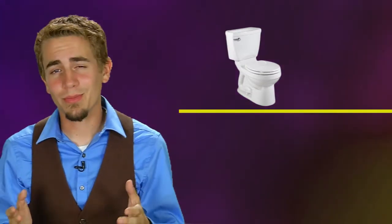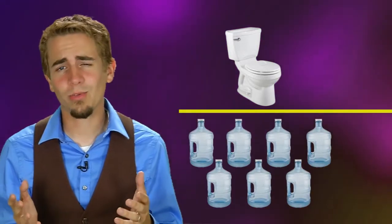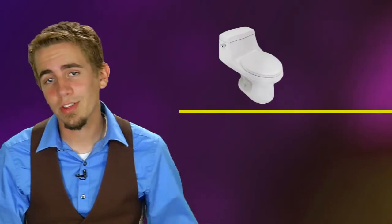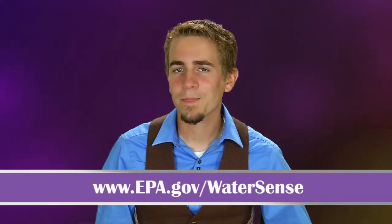Take your average toilet from the 1990s, for instance. Many of these toilets use between 3.5 and 7 gallons of water per flush, compared to newer WaterSense labeled toilets, which require 75 to 80% less water. Traditional washing machine models use between 27 and 54 gallons of water per load, but new high-efficiency models can use less than 27 gallons. It is new advancements like these that keep the precious resource of clean drinking water from going down the drain. For tips on how to conserve water and to keep it from heading to the wastewater treatment plant, visit epa.gov/watersense.